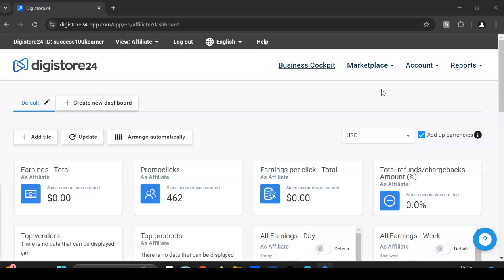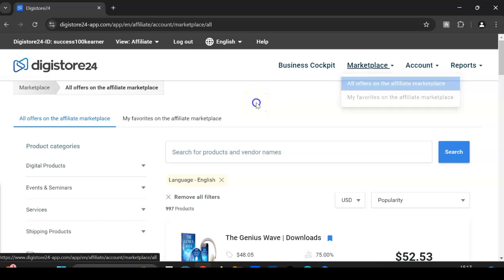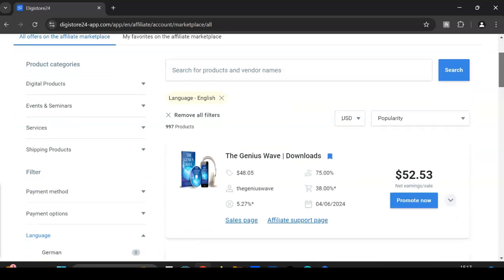But it is a good network as an alternative to Clickbank, because a lot of people are complaining they don't get approved on Clickbank, the country is not listed, because Clickbank has become very, very strict. So in that case, you could come to Digistore24.com and promote products using this network. Now, once you have logged in to your Digistore24.com account, you just want to go to the marketplace, and you're going to find all different types of products down here.